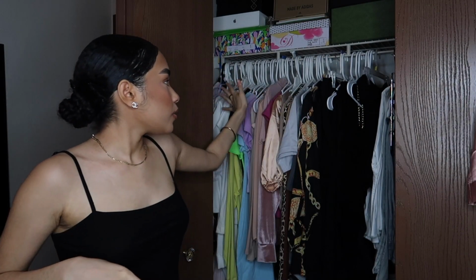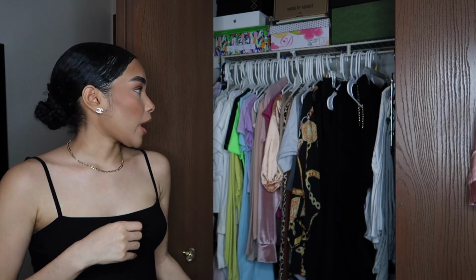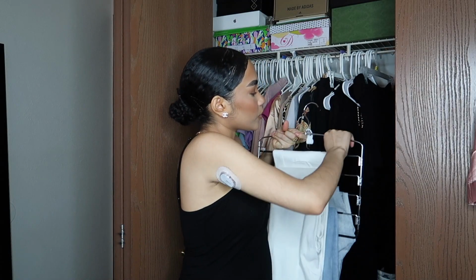So this is how this side is looking so far with the clothes. I still have a few more clothes that I have to do besides the ones that I have on the ground, but I'm gonna take a break from that because I need to figure out the hanger situation. But right now I am on to the jeans, and this is what I have so far with the jeans.